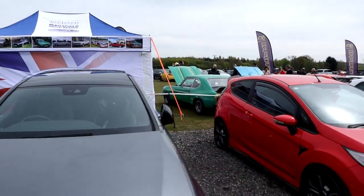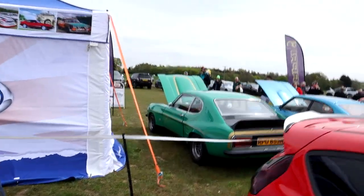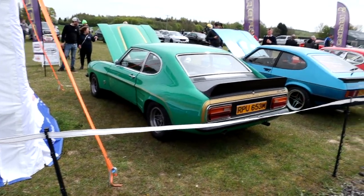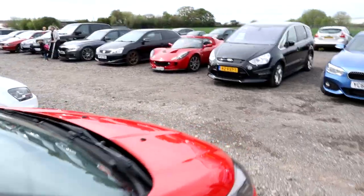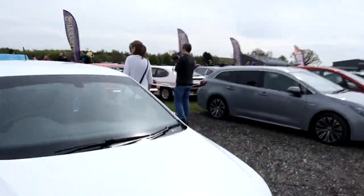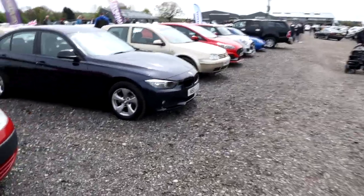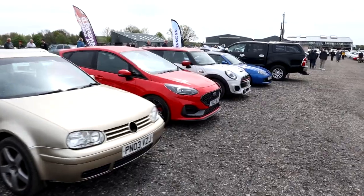And then from this side we've got the glorious rear view of this gaggle of Capris. Is it a gaggle of Capris or is it a collection of Capris? All parked up there. Nice Mark 1 with wide arches. Standard Mark 1 down there, the red one. What is it with BMWs these days? The place seems to be full of BMWs. I'm not going to film them all because they're just BMWs.